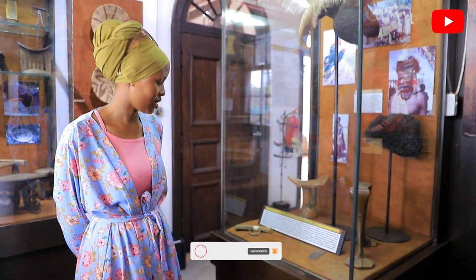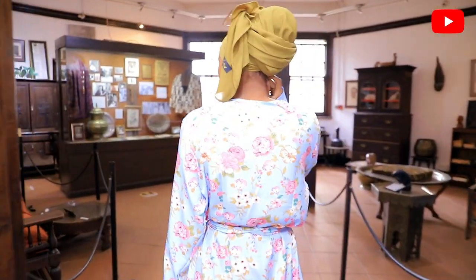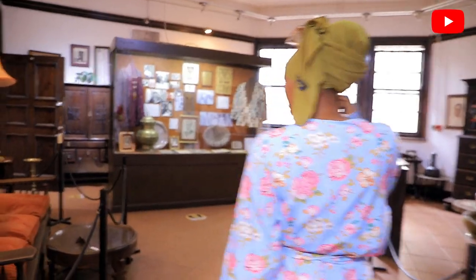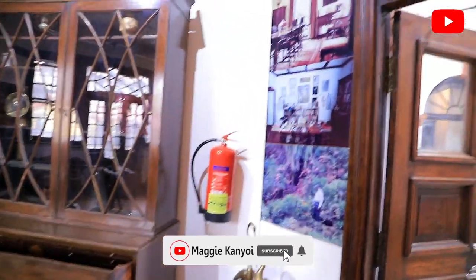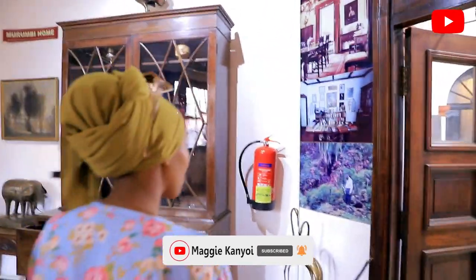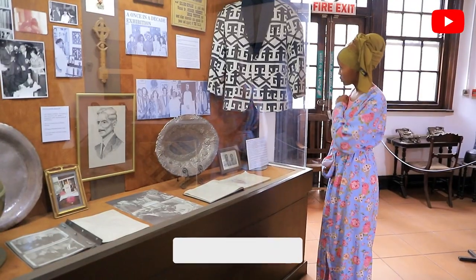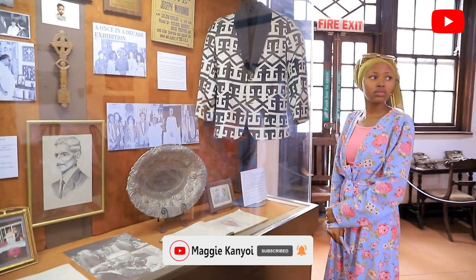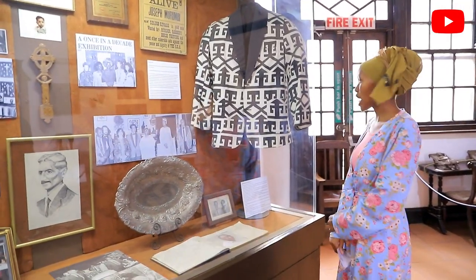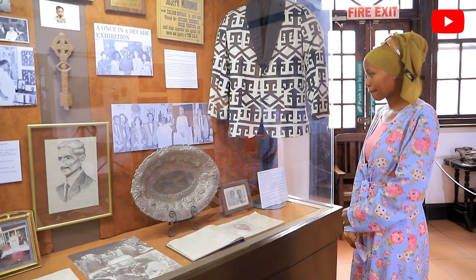Maybe this is the personal collection. We collect with time. If you look behind you, here is a picture of his house where it used to stay. Yes. So this is Morumbi's most favorite cloth because it appeared every time we meet. It's known as Maridadi, the Swahili name, and it originated from the Swahili coast.